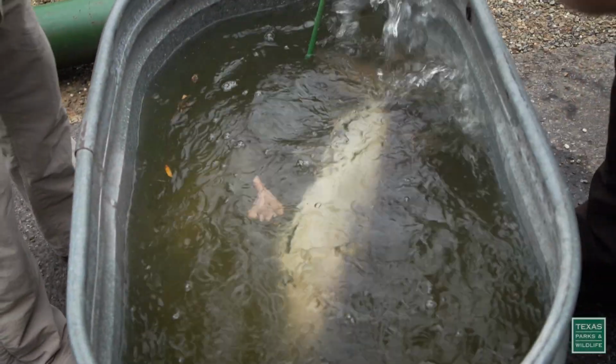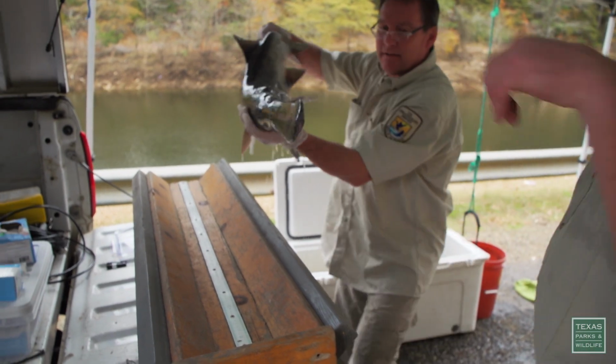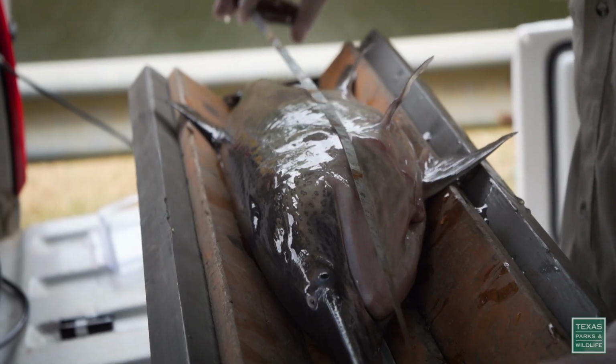This is MS-222. It's an anesthetic for fish. It should knock them out in about 30 seconds or so. These new tags can last anywhere from 7 to 10 years. So we're going to start getting some really good information on some much older fish.